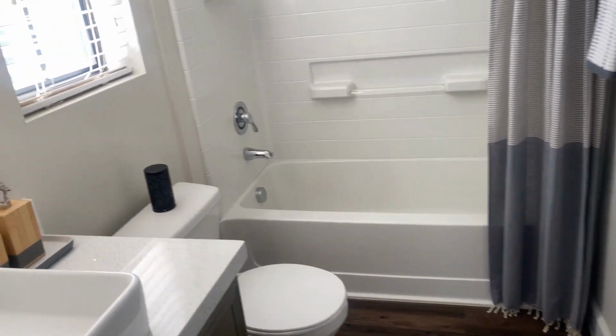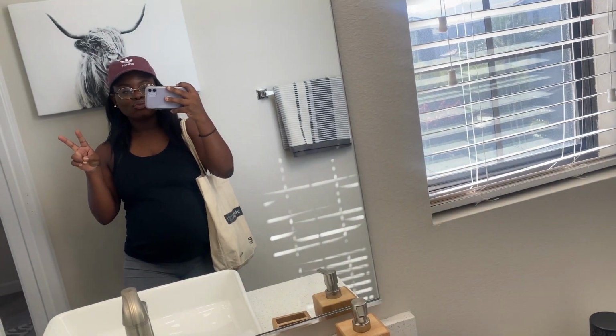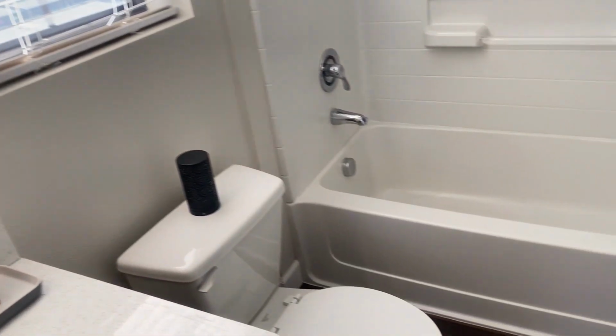I love this sink, you guys. And there I go doing the peace sign or whatever. But I did love this bathroom, especially for it to be a second bathroom. It's a tub and a shower, your average shower, and it looks cute and fine to me. I love a white towel shower.